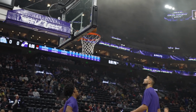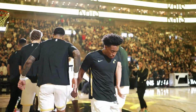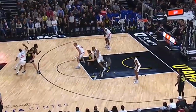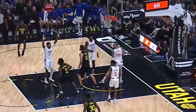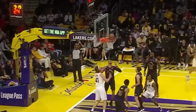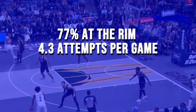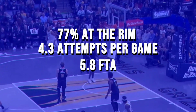And overall, when you watch him play, it's really something that suggests that he can make a real impact even as a smaller guard. Let's start with the one area that any small guard needs to be an effective NBA player: rim pressure. In the 18 games Sexton has been starting, he's shooting 77% at the rim on 4.3 attempts per game. On top of that, he's also averaging 5.8 free throw attempts per game during this stretch.